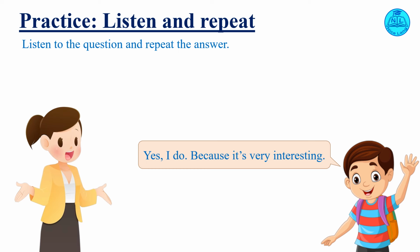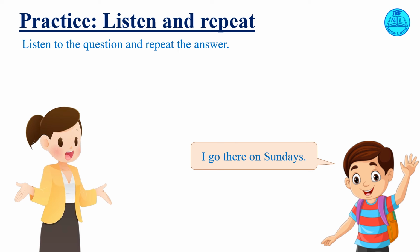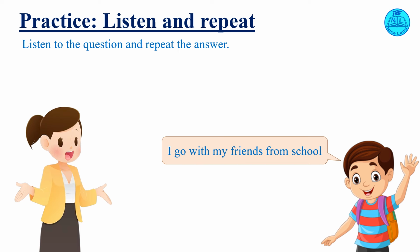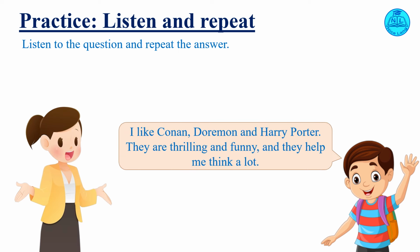Because it's very interesting. How often do you go? I go there on Sundays. Who do you go with? I go with my friends from school. Which films do you like best? I like Conan, Doraemon, and Harry Potter. They are thrilling and funny, and they help me think a lot.